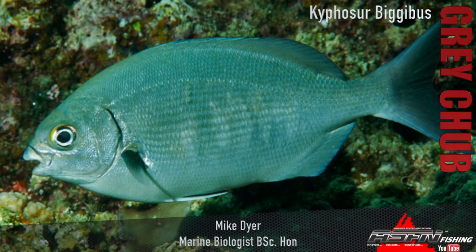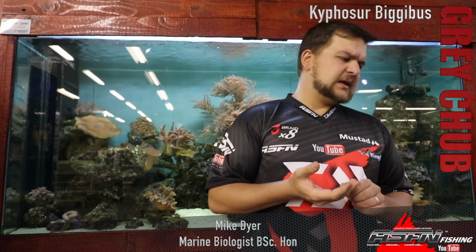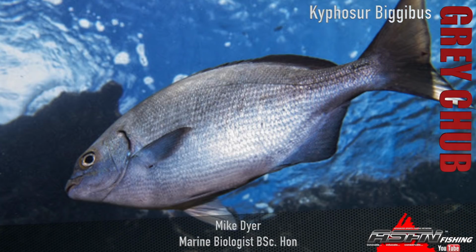Now, you do get a few different chub species. The one we get most often is the grey chub, and that's Kyphosus bigibbus. It's quite an interesting little name there. Now, the chub as a species is similar to a bronze bream in shape, except imagine a bronze bream but not as deep, so a little bit shallower. It's more of a torpedo-y kind of shape.